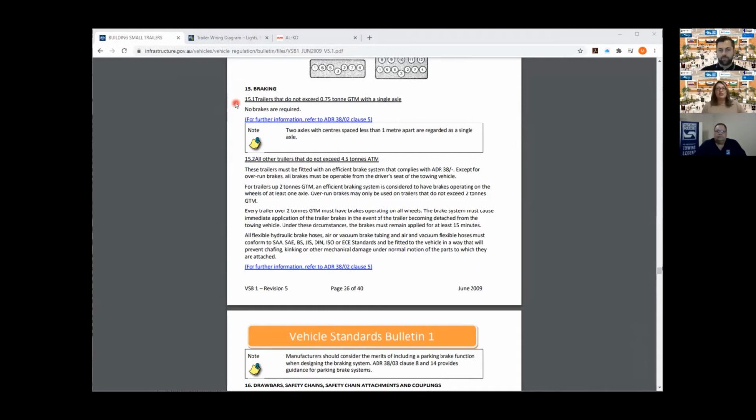So in a nutshell, just because some people are confused as to when do you need them, when do you not need them. Anything up to 750 kilos from a GTM perspective does not require trailer brakes. You can put them on there, but by law they're not required. Over 750 kilos to 2,000 kilos, you have to have some form of braking, and there's obviously different options in there. You can have electric, we'll go in detail, overrun brakes. If you are up to 2,000 kilos and if you have 2 axles, only one of those needs to be braked. You could have 2, but at a bare minimum 1 has to be braked.